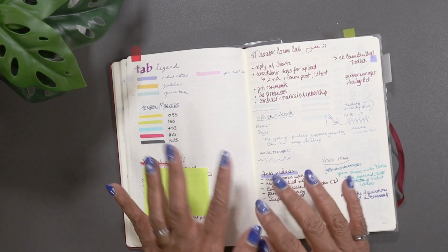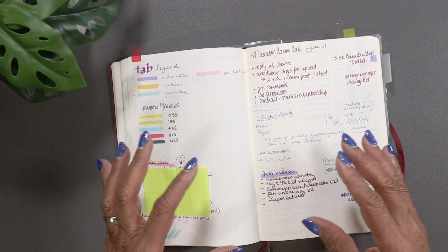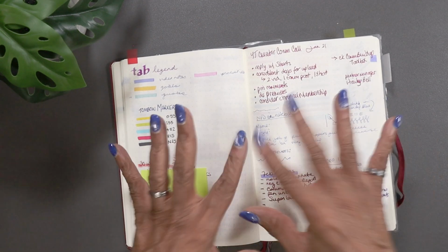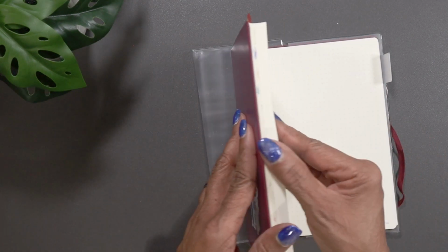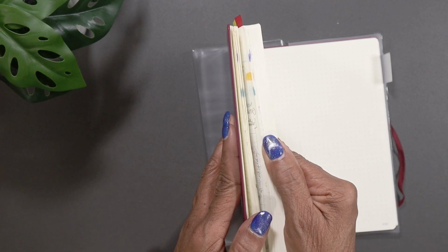So yeah, I am loving that. I cannot remember where I saw it. I saw it somewhere and I took note of it, and I thought I need to do that. I cannot wait to see all that. Look at all this. See that? That's going to be so cool.